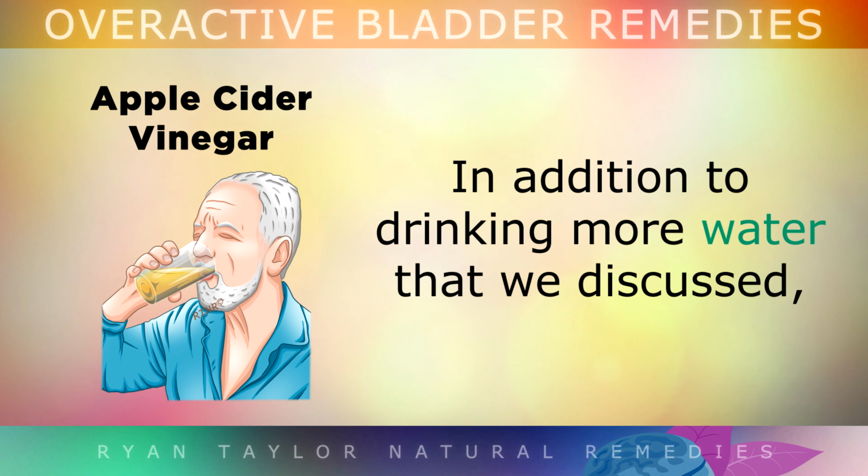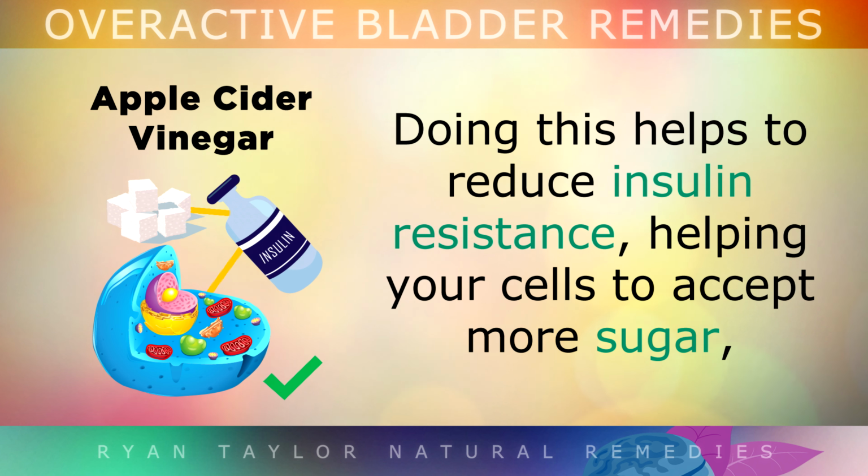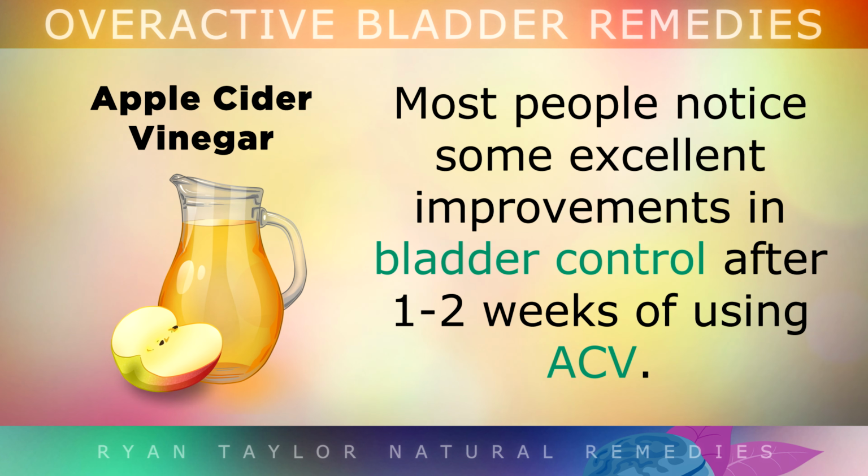In addition to drinking more water that we discussed, you may also want to add 1 tablespoon of apple cider vinegar to your water and drink it before a meal. This helps to reduce insulin resistance, helping your cells to accept more sugar, taking it out of your blood, and thus taking the strain off your kidneys and bladder. Most people notice some excellent improvements in their bladder control after just 1 to 2 weeks of using this vinegar.